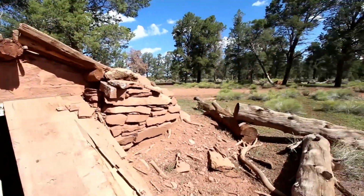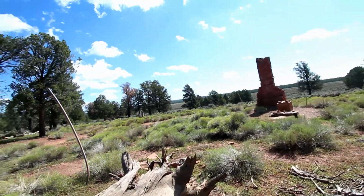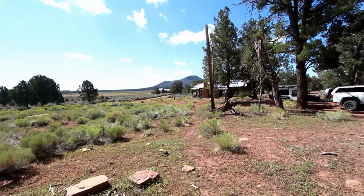They've got signs up everywhere, but the doors need to be fixed on it to keep the varmints and the weather out. There's a basement access. Give you a quick pan. Here's the old airport over there. Little boy looking around.